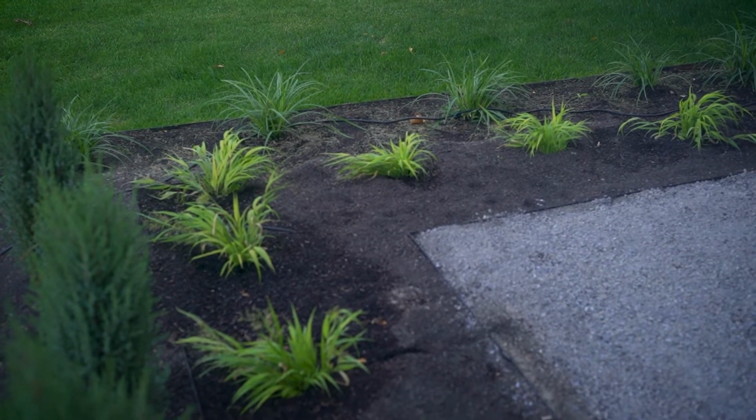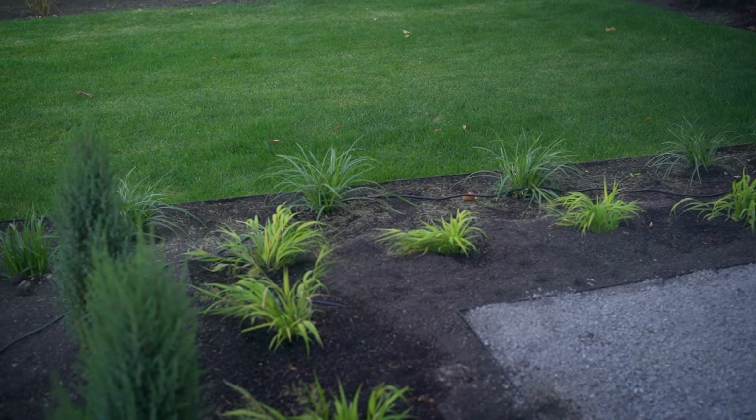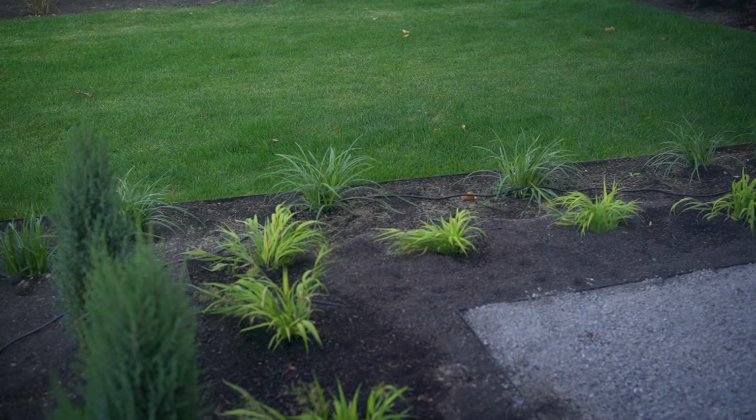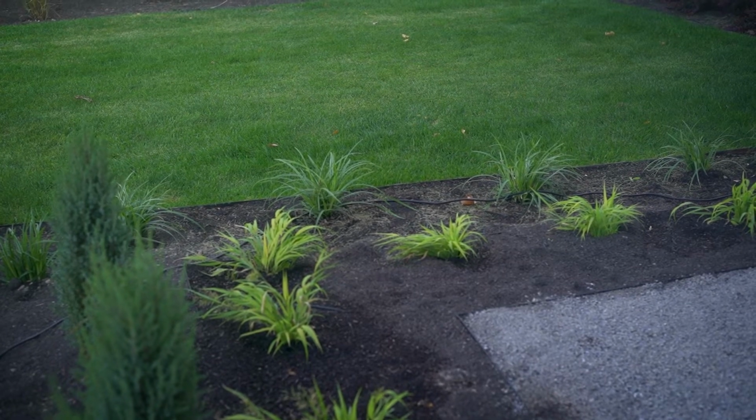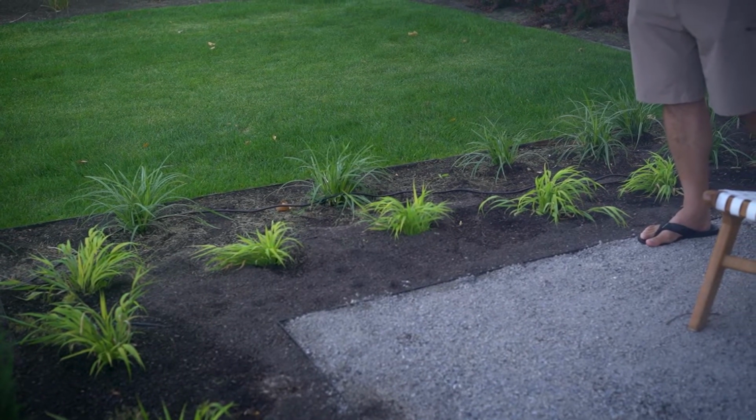And the way that we're going to try to keep these from intermingling too much is that we actually have metal edging dividing the two varieties of grass. So it should keep a nice clean edge throughout all of this as it grows in over the next 2 or 3 years. So really kind of a cool area.